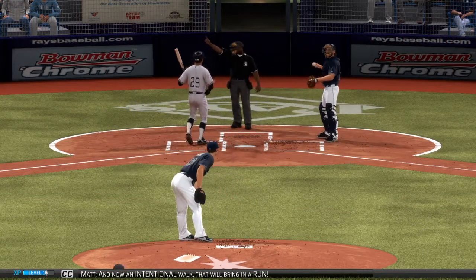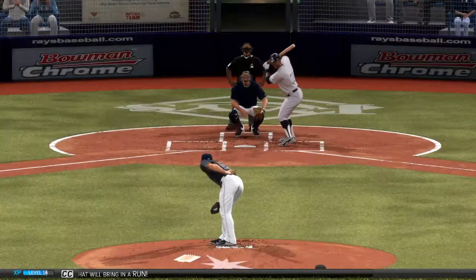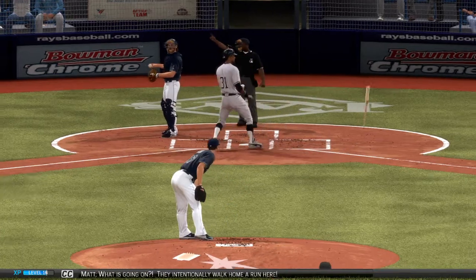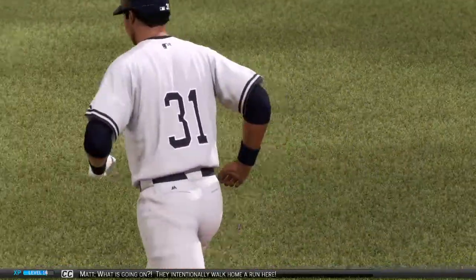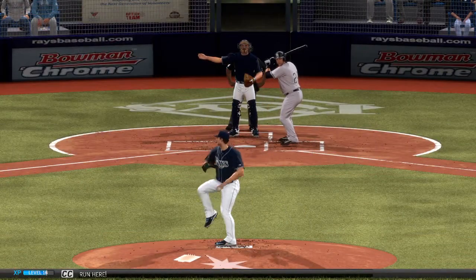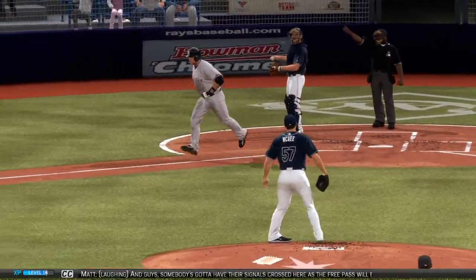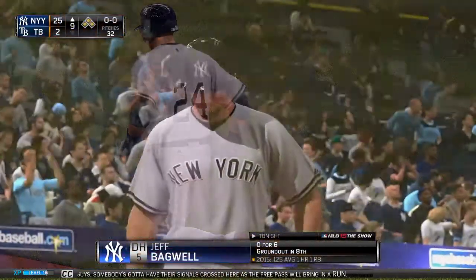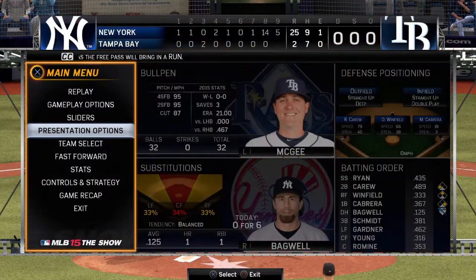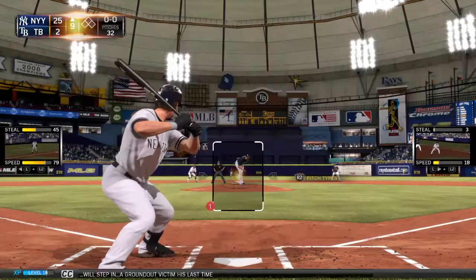And now an intentional walk that will bring in a run. Dave Winfield will stand in, just 1 for 5 in this one. What is going on? They intentionally walk home a run here. Miguel Cabrera will stand in. And guys, somebody's got to have their signals crossed here as the free pass will bring in a run. Jeff Bagwell will step in, a ground-out victim his last time.